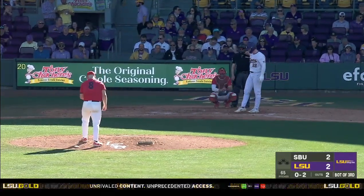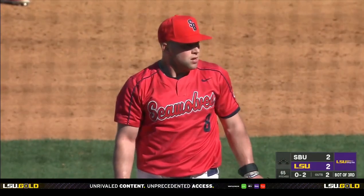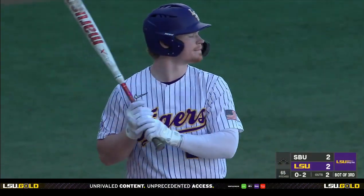Breaking ball from Smink in for a strike. He gets ahead early on Jones. 0-2. Jared, strikeout victim back in the first on a breaking ball.